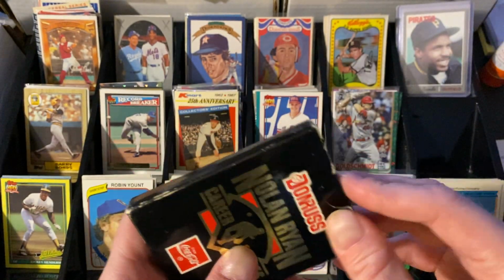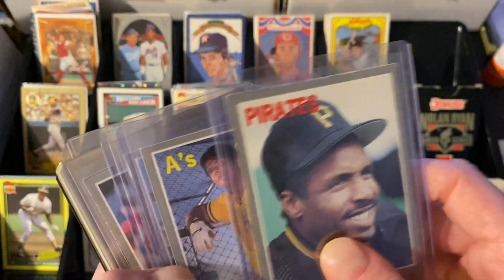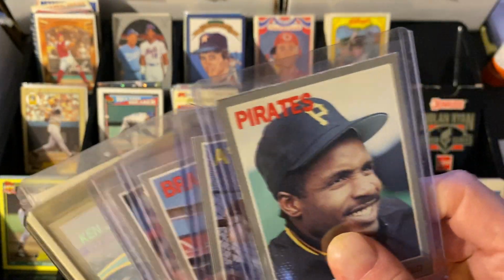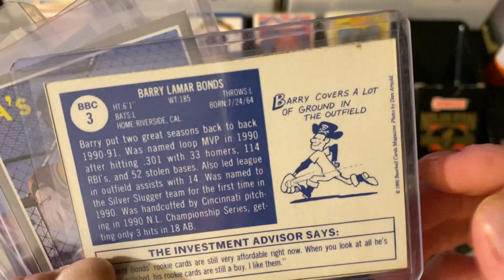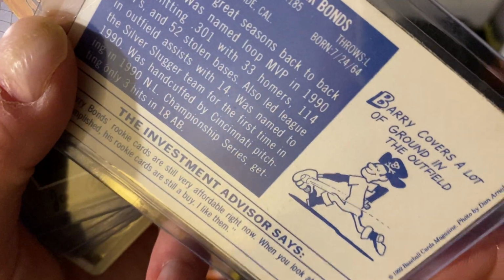I'm going to show you guys the binders as I finish up each binder with foodstuffs and oddball sets. Speaking of oddballs, I think I paid him 50 cents a piece for these, which are great. This is Baseball Card Magazine, and this one is from 1992.